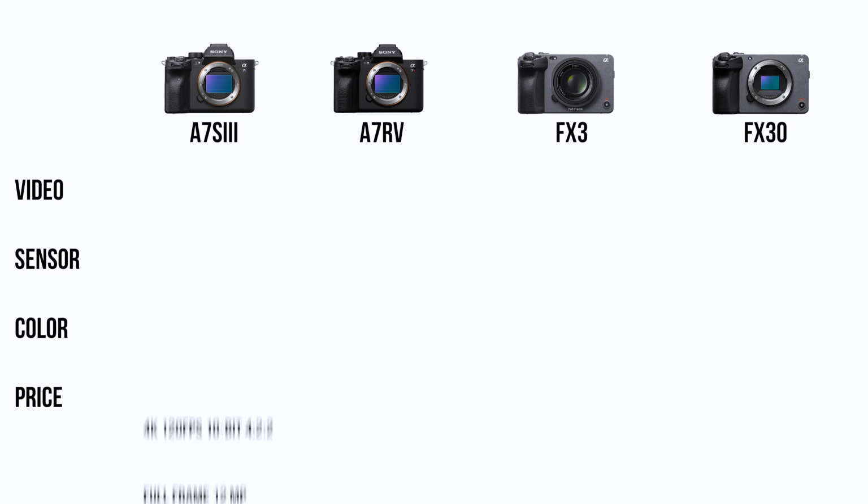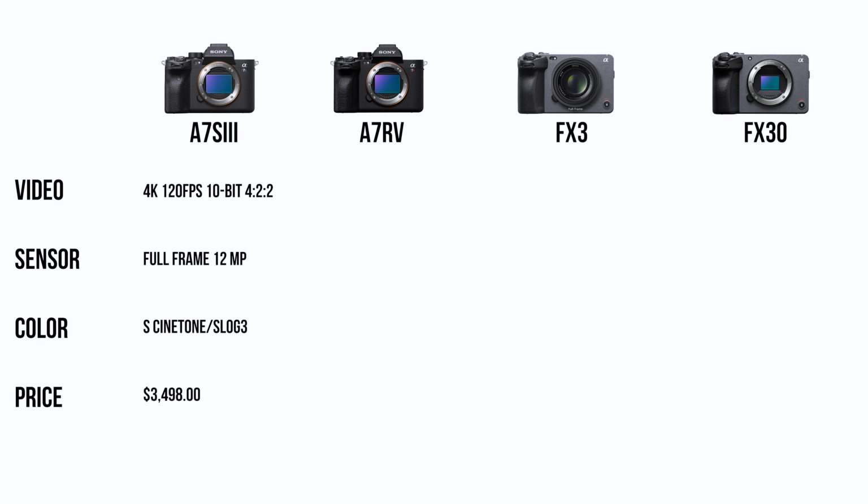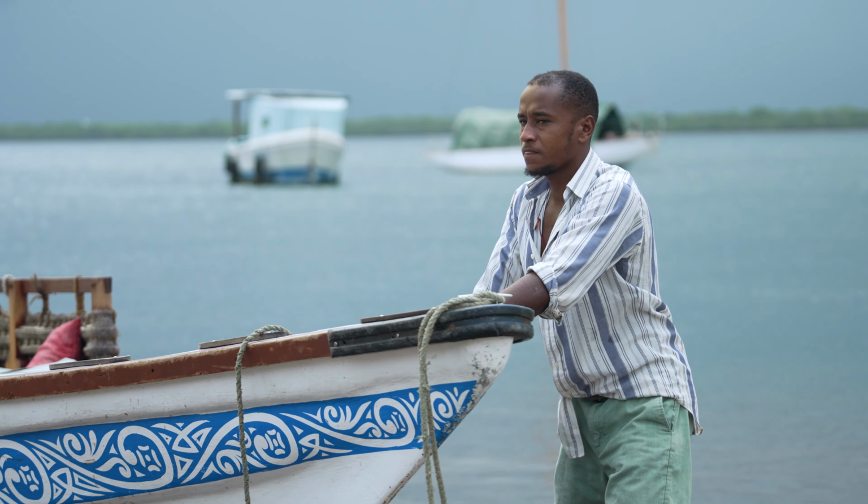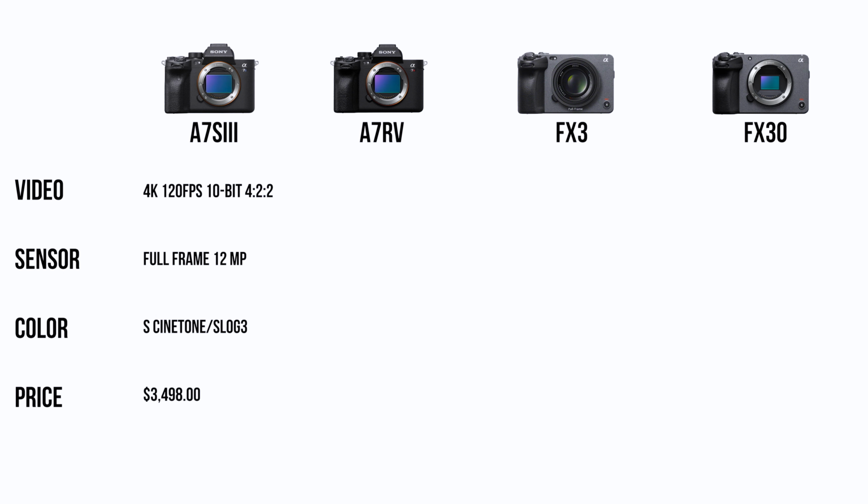It's insane. The a7S III shoots 4K at 120 frames a second, 10-bit 422 codec, full frame, which is absolutely amazing. You're getting cinema line capabilities in a compact body. The new firmware update now has S-Cinetone, which is great if you don't want to play around a lot with color grading in post. But you can also shoot in S-Log3, which is a flat profile, so you have a lot of play with color grading in post.